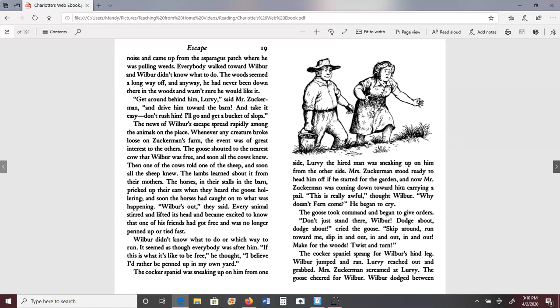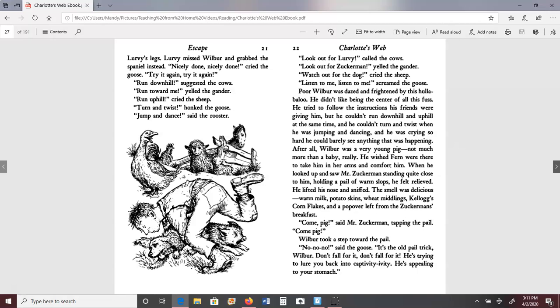The Cocker Spaniel sprang for Wilbur's hind leg. Wilbur jumped and ran. Lurvy reached out and grabbed. Mrs. Zuckerman screamed at Lurvy. The goose cheered for Wilbur. Wilbur dodged between Lurvy's legs. Lurvy missed Wilbur and grabbed the spaniel instead. "Nicely done," cried the goose.